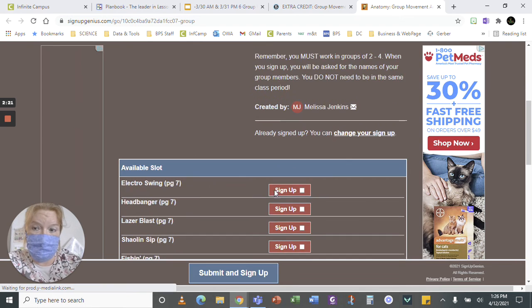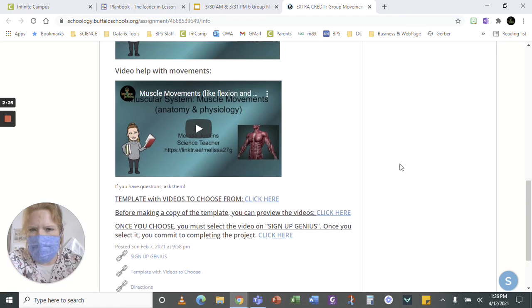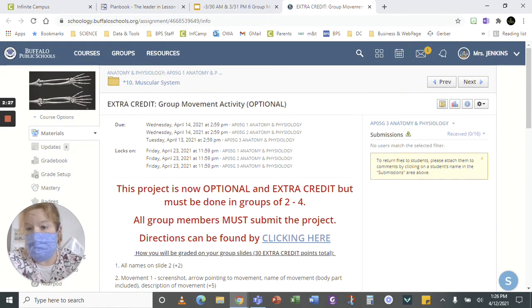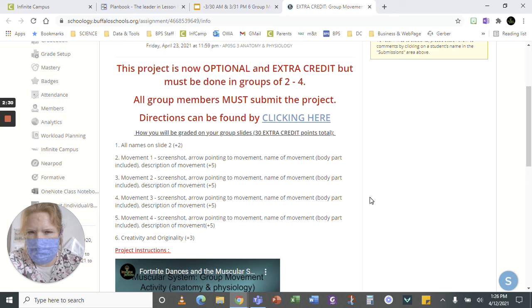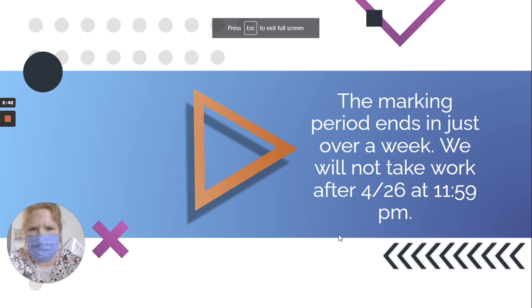Only one group can do each of the dances. And then you would submit it in here. Each group member, as a reminder, all group members must submit the project. You do not have to be in the same class period, but you all have to submit the project, okay? So let's go back. So we looked at that.